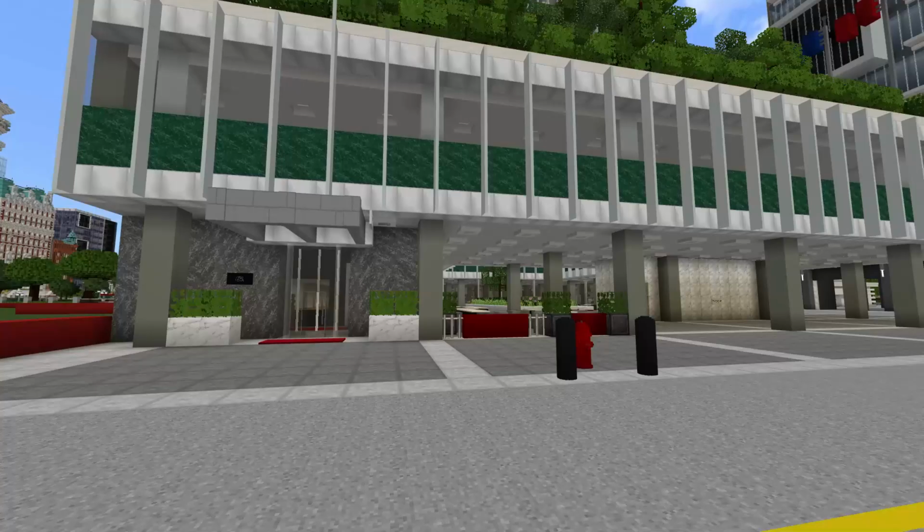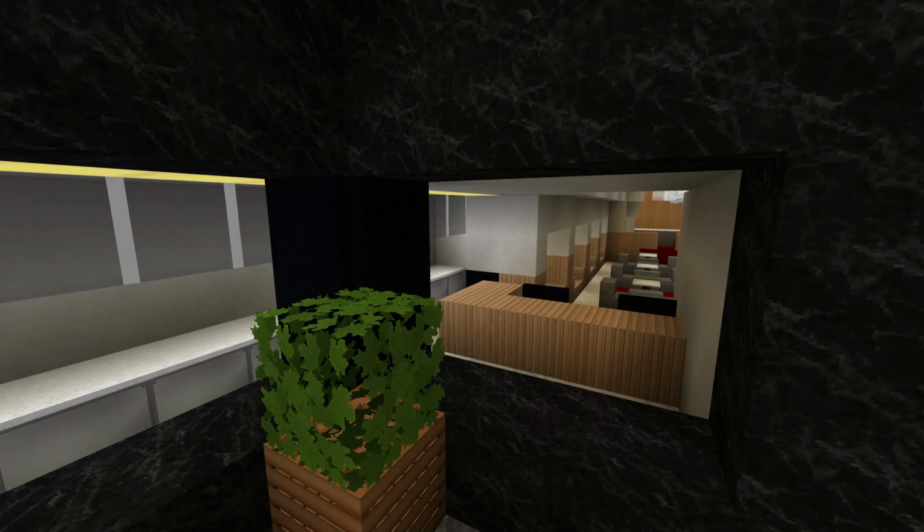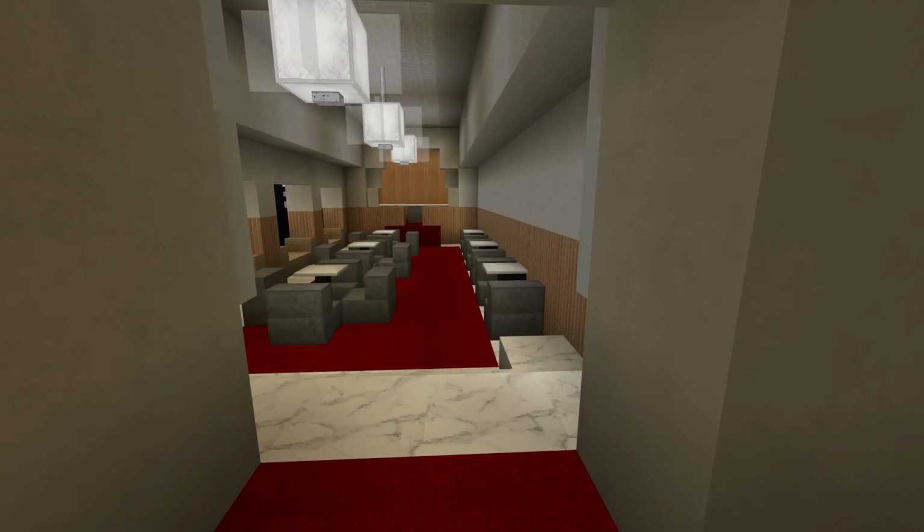So let's go into the Casa Lever restaurant. I know. Really cool name. And this is a real restaurant, and I did my best to base it off the real layout. Now, it's a little crammed, it's a little hard to get everything in, but I did my best to get the restaurant in. As you see, it's kind of quaint.